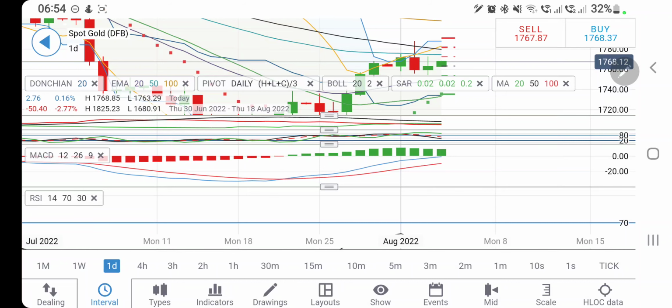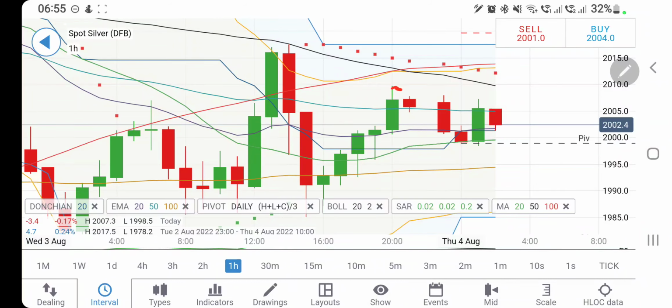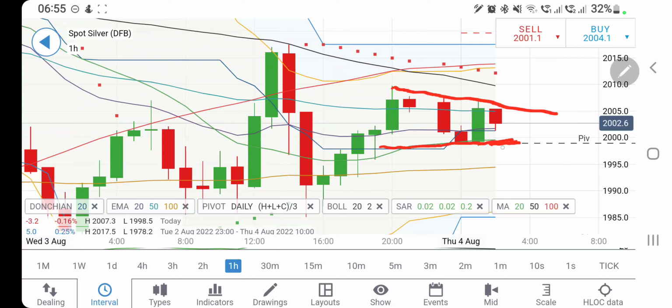So trade accordingly. Now let's have a look at silver. Silver, on the other hand, is giving you lower highs and a flat bottom out there. So again you should be watchful of 1998 levels, and you have to keep a little bit of support there. So yes, I will say 1995 is the level. If you see it trading below 1995, again 1990 will come into picture, and below that it may break.